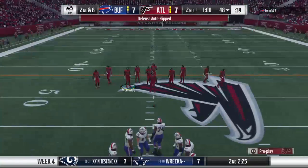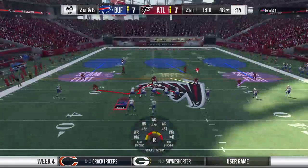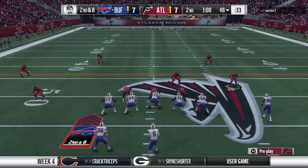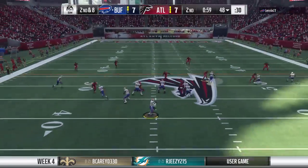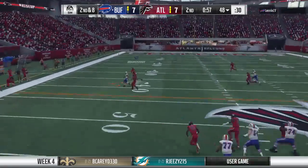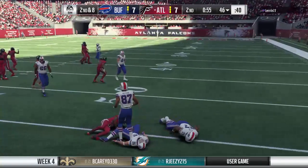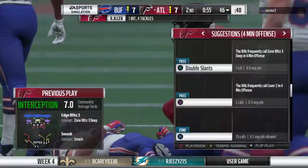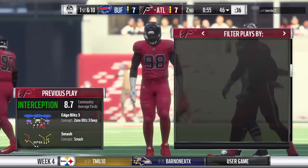So they complete the pass, and now they face a second down. From the gun, it's Taylor. Looking to hit Matthews, but it's intercepted. Ricardo Allen with a pick. And they will set up shop at their own 46-yard line.